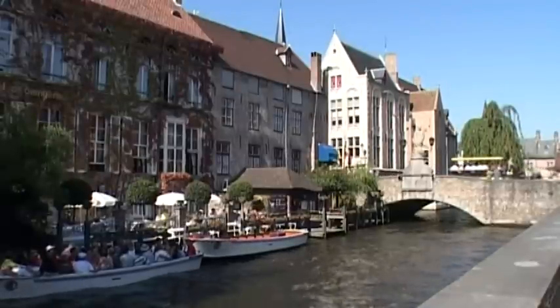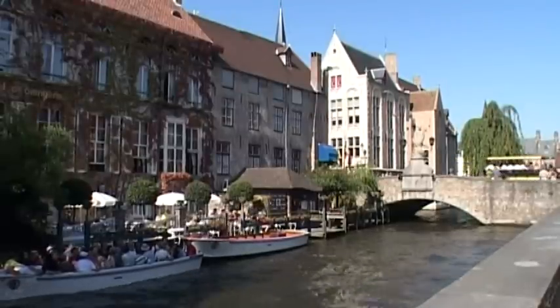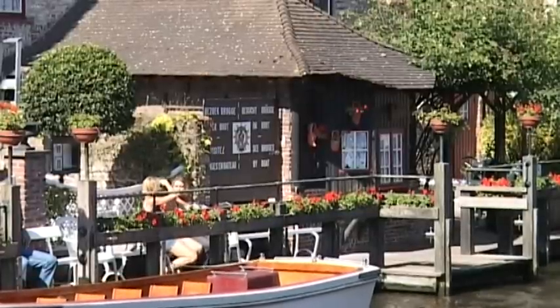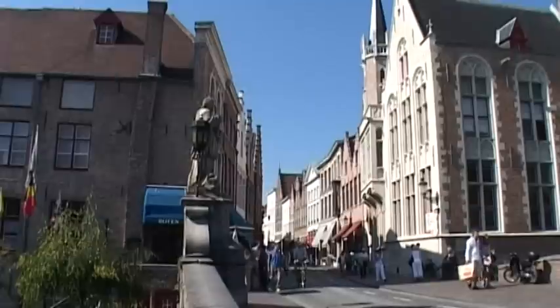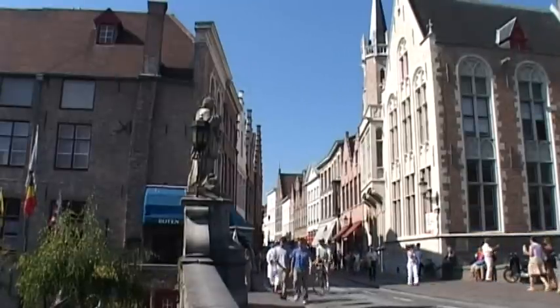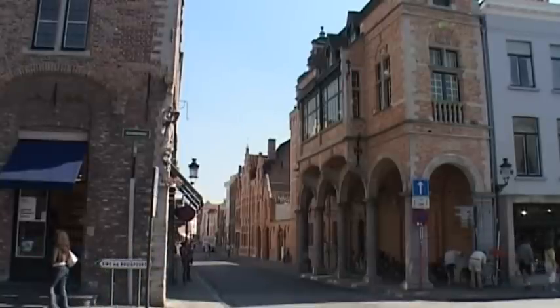In the last half of the 19th century, Bruges became the tourist destination as we know it today. A multitude of visitors curious to see the Waterloo battlefield stopped by in Bruges on the way and were greatly impressed by the beauty of this intact medieval city.